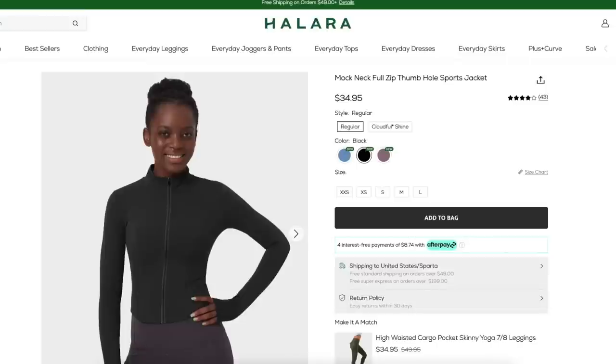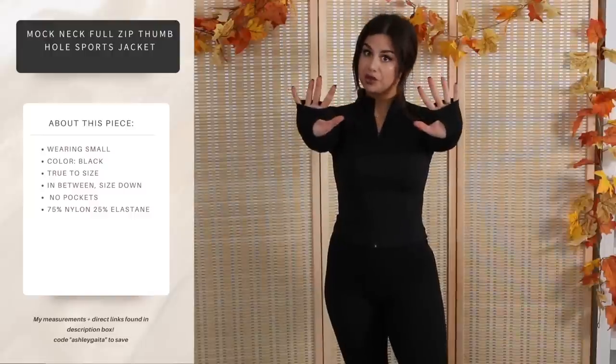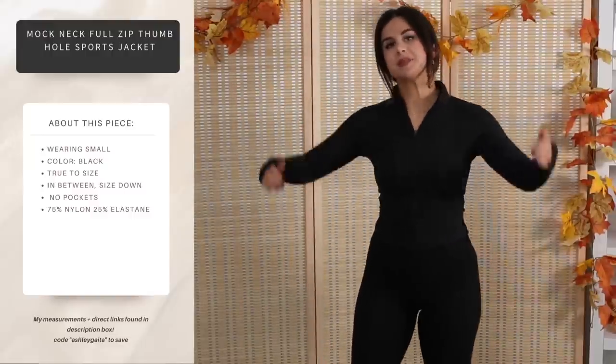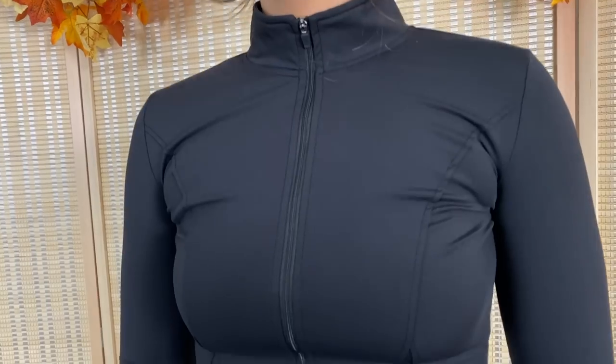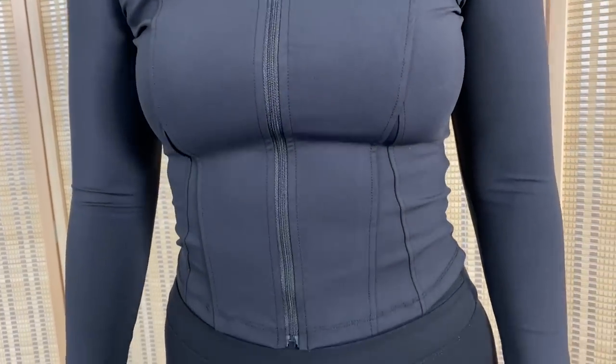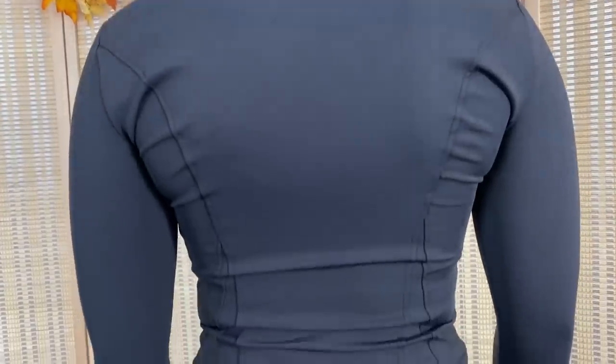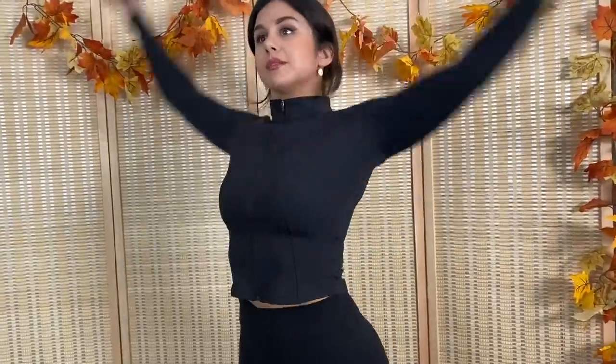So starting with the jacket, you have a midi crop. So it's a little bit longer. You do have thumb holes. Absolute necessity, thank you very much. What caught my eye were the seams that make up the design of the piece. I really like when seams contour the rib cage. Gives you a little bit of curvature. It adds a little bit of sportiness, that athletic vibe, and I feel like it really does help cinch in the waist and give more of a body look.